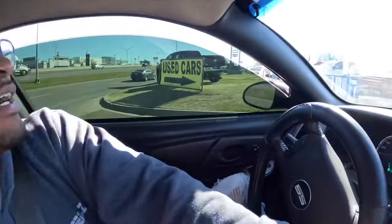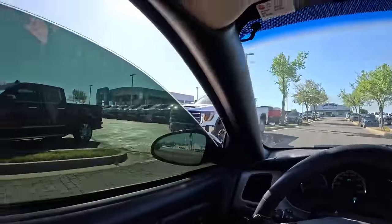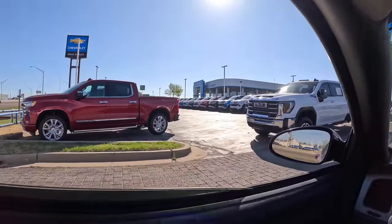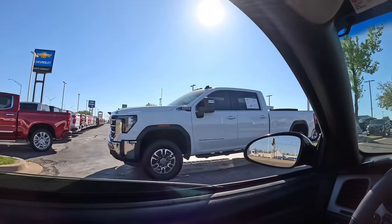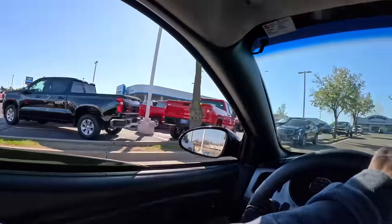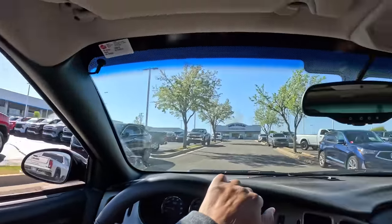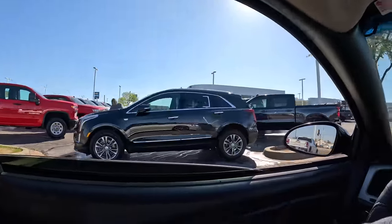So today we're over here at the Chevrolet dealership. So we're gonna see what they got. They got nothing but trucks. They got trucks all day up in this thing.